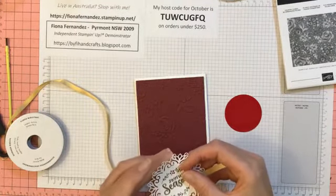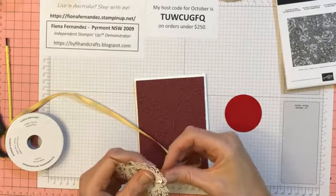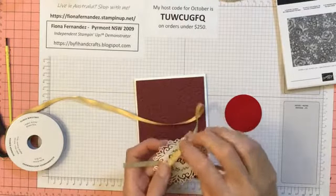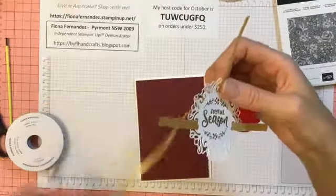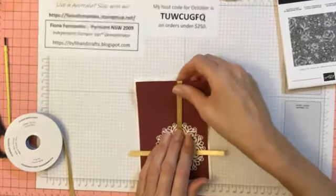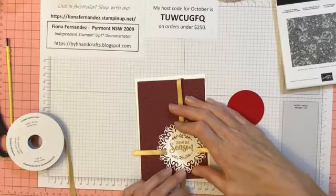Hang on, I could go through the top one. We're just playing with ribbon right now. Let's try that one. Stuff it in there. Hang on. I've got it stuck. Like that. And then wrap it around. And wrap it around. So that one would have to stay at the bottom though, because it wouldn't work.